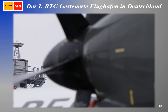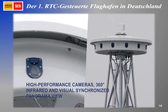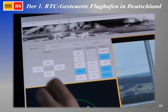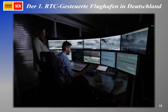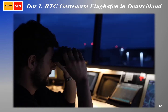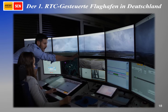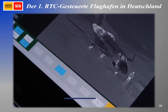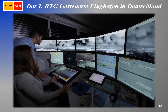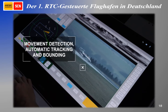High-performance cameras film the 360-degree visual panorama view. An infrared panoramic setting improves visibility in severe weather conditions, such as fog or at night. For the air traffic controllers, I'm convinced that it would be a kind of job enrichment. The camera image adjusts automatically for optimized brightness. Infrared sensors automatically detect movements in the picture and highlight them. Air and ground objects can be marked and tracked.